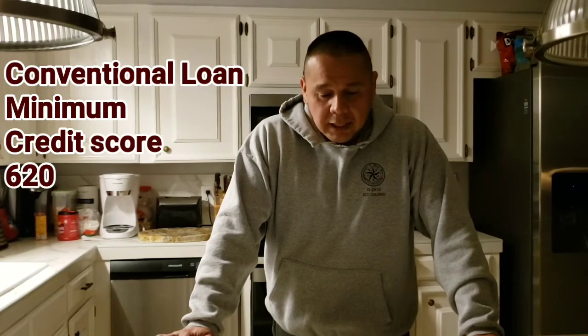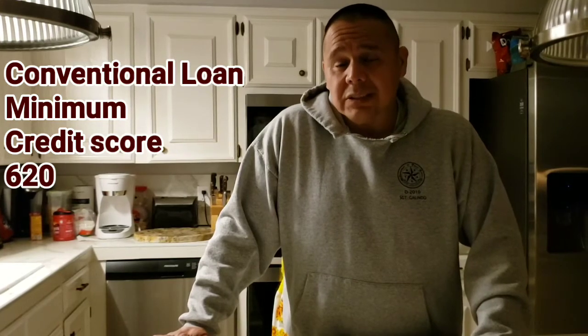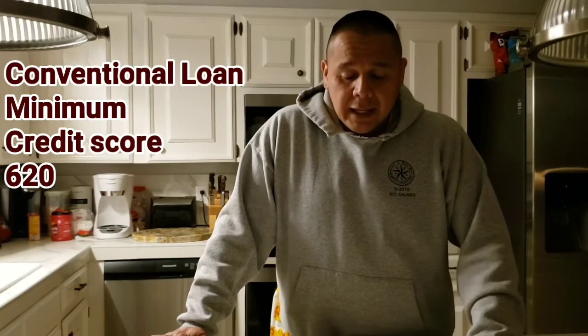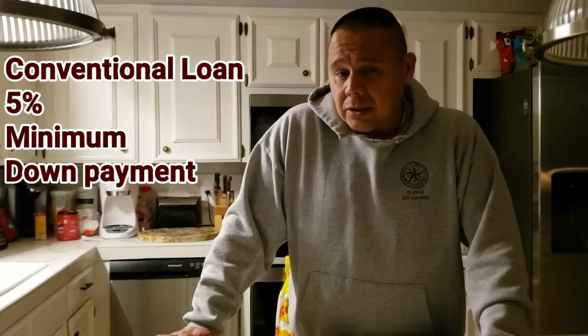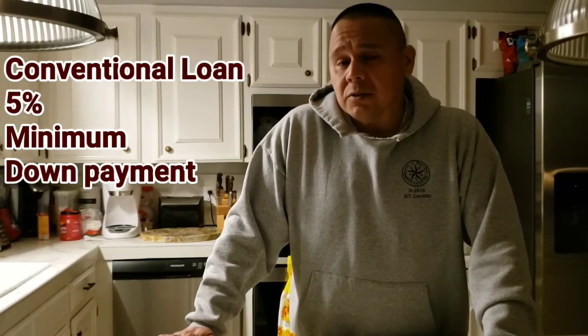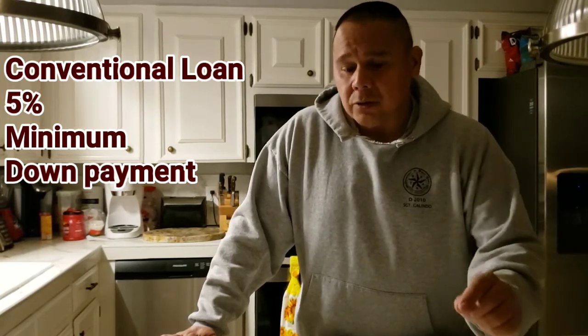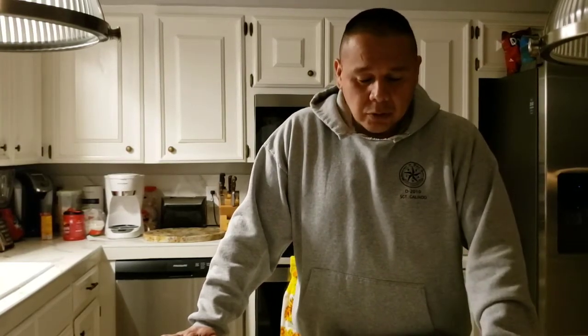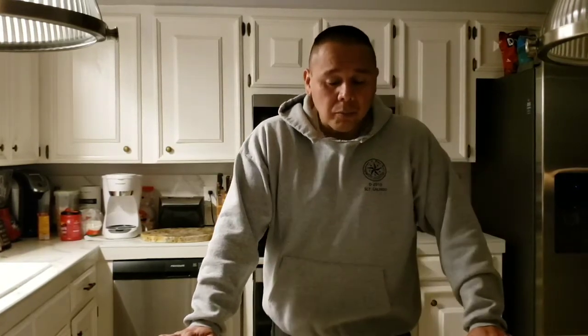And then the next loan was a conventional loan, and that conventional loan required a little bit higher credit score, which was a 620. And on a conventional loan, as far as I know, you can get into a conventional loan product with as little as 5% down. Any mortgage professionals out there, if I need correction on that, please feel free to do so. But that is my understanding of the conventional loan product.